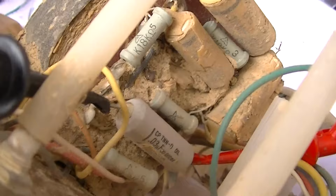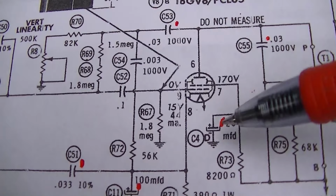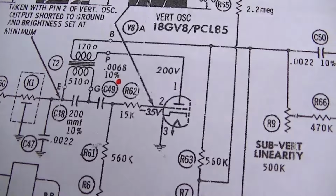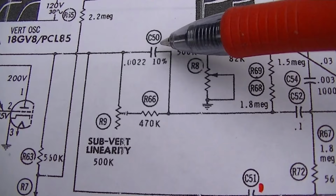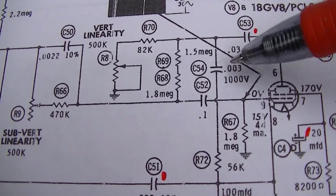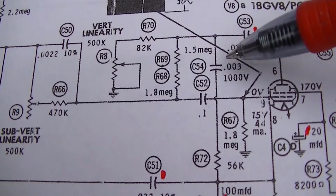So here's what we ended up with. This is test good, that test good, that electrolytic test good. It's a little high, but good. That's one of the orange drops that's been replaced. That's the other orange drop. This one here is a little bit leaky. Maybe I should replace that because that's a 10%. This one here, 0.003, is my main concern right here. That's that small one. And the 0.1, of course.